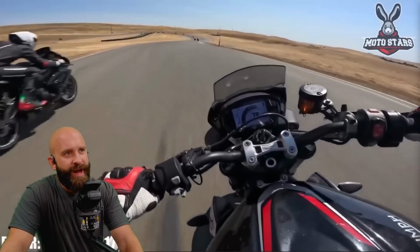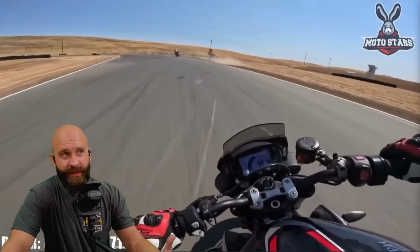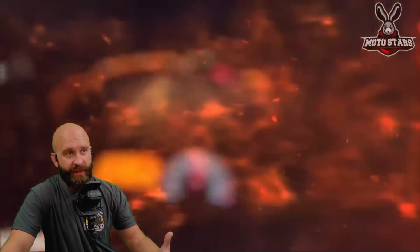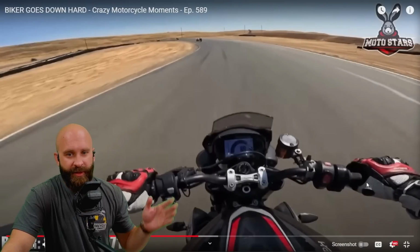Looks like we're out on a track. This is where you want to practice your high-speed skills. So the Smart Rider drills are sort of slow speed in a controlled environment. This is high speed in a controlled environment. That happens, but they have EMS on site. And if you notice, there's no cliff on the side.